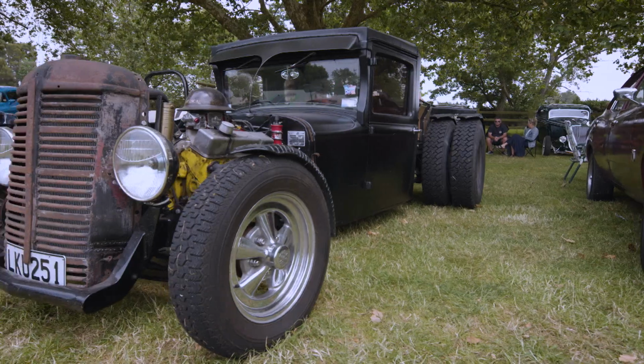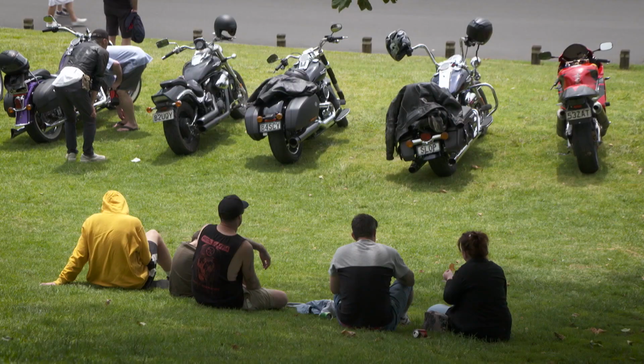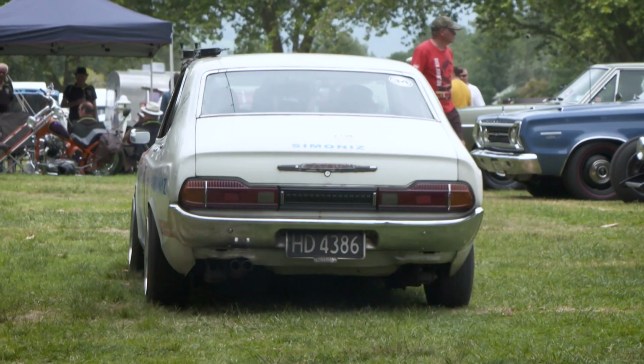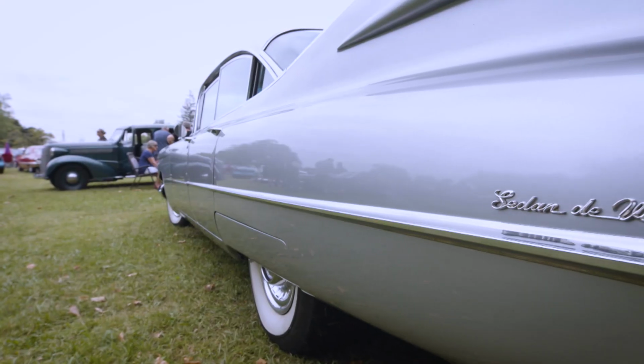It's basically open to any vehicles, makes and models. We have Australian, we have English, we have home built, we have hot rods, we have classics, we have vintage, we have motorbikes. Yeah, you name it, we've got it. It's not just about hot rods, this car show. This is about the car culture in general. And New Zealand's car culture continues to give back.